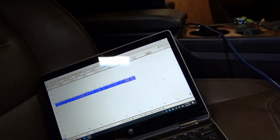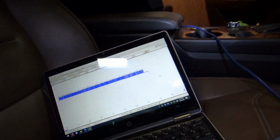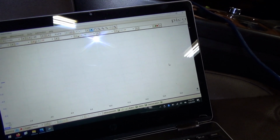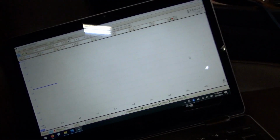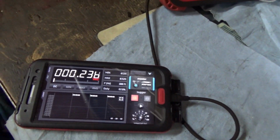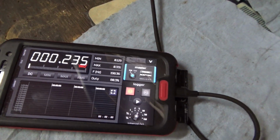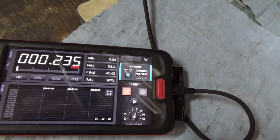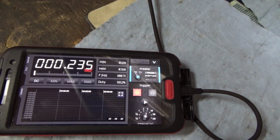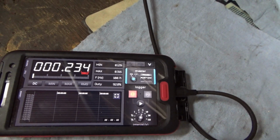Okay, here we go. Again. No. Oh, wow. We got it. That's cool. That moment right there makes this job worth it. Look at our draw. We're down to 0.2. That's promising. Let's see if it'll go to sleep completely.